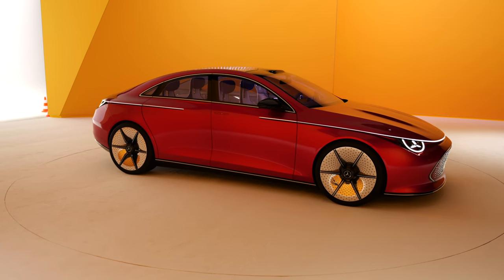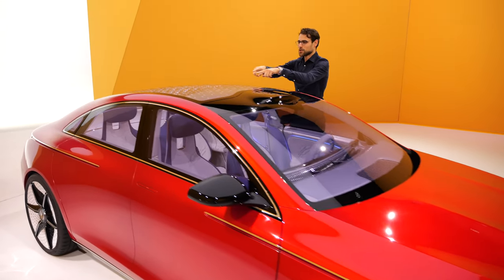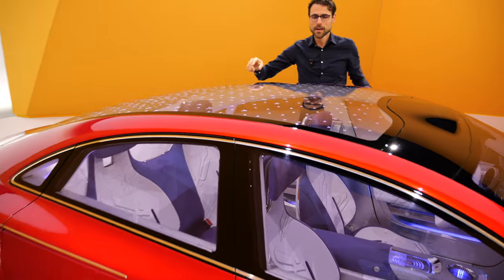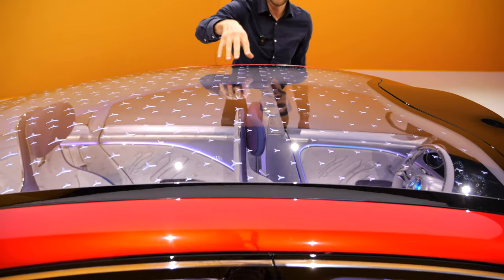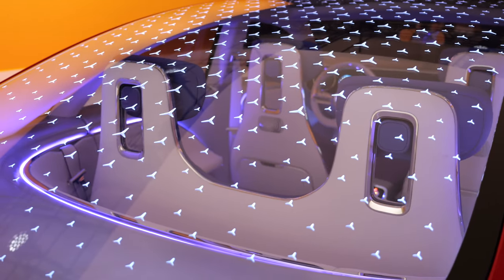The color here is called pomegranate red, by the way, and a nice feature we can also see on the top here, this glass roof. We also have these small stars, and they are also illuminated, works with an illumination from the side here.